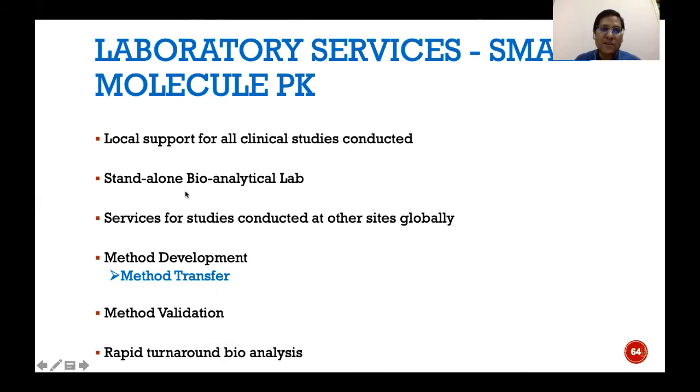So a bioanalytical lab is not only doing development, they are working on method transfer and technology transfer also. Then they are working on validation. We can take a developed method and validate it for them. Others, we can do rapid turnaround bioanalysis. We already have the method in place. They just give samples, we analyze and give them back.